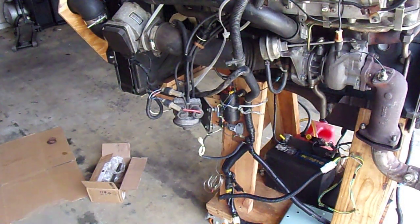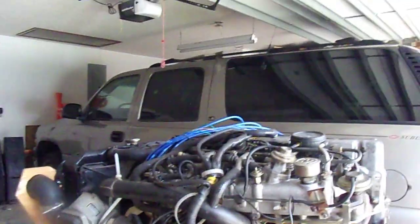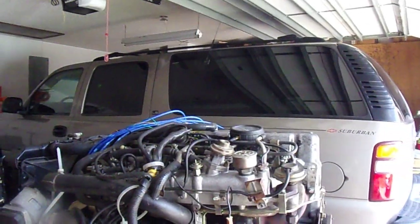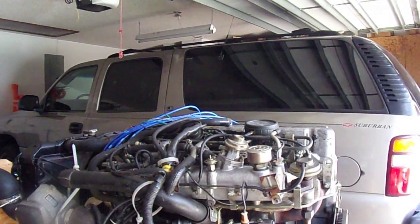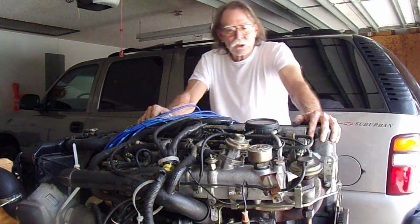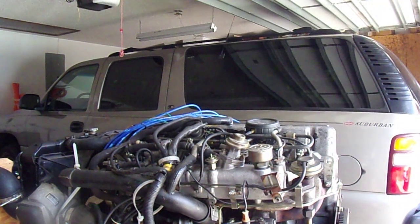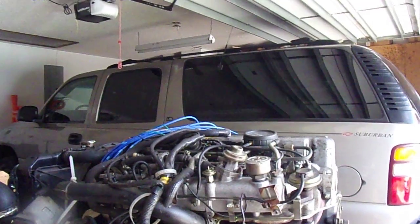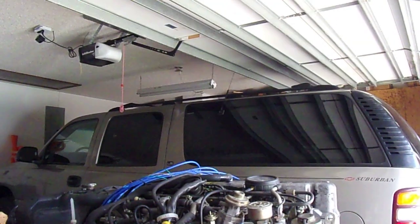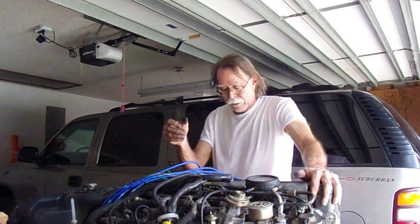Let's put this back in focus. Okay, so that was the goal today, was to confirm that idle air control circuit is working like it's supposed to. Somebody complained about not being able to hear me. Well, I don't have a microphone yet, so we'll just have to turn that volume up a little bit. I'll try to talk louder.